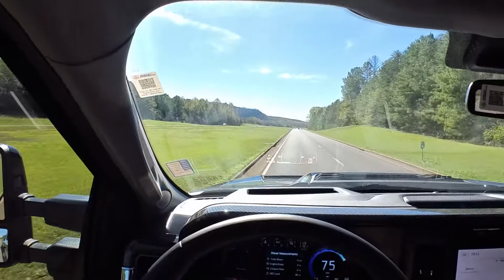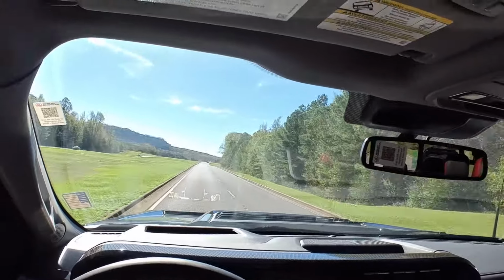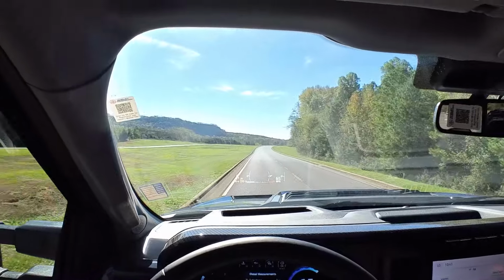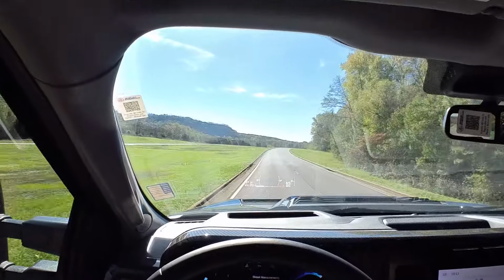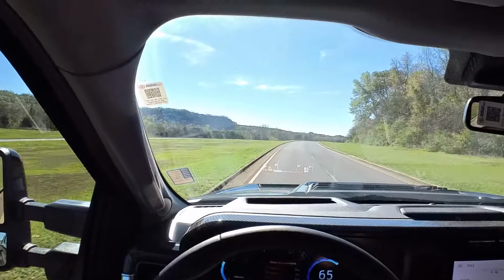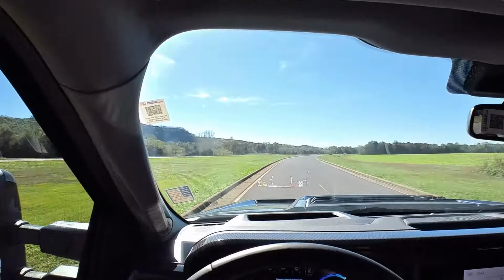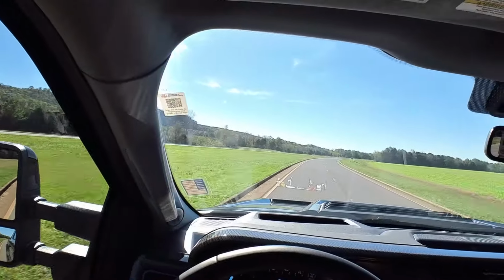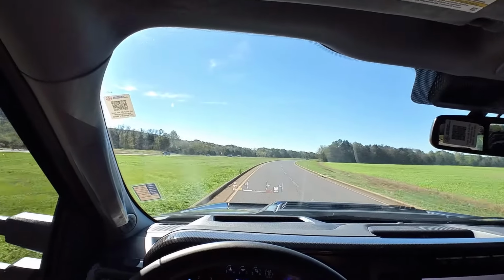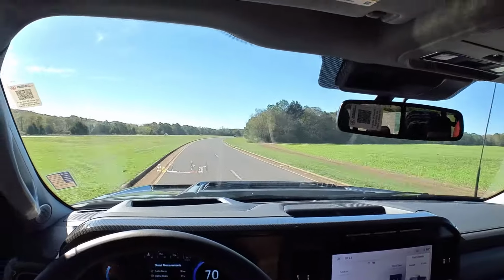Just to let you know, on the turbo boost, it got up to 34 pounds of boost when I was watching it here. I'm looking at the diesel measurements: the turbo boost, the engine brake, the exhaust filter, and it got up to 34 pounds of turbo boost. And now we're comfortably cruising at 70 miles an hour.